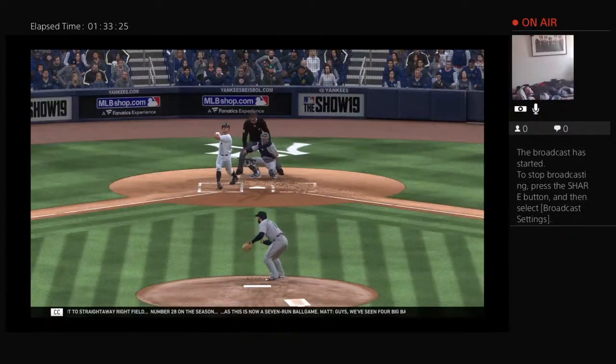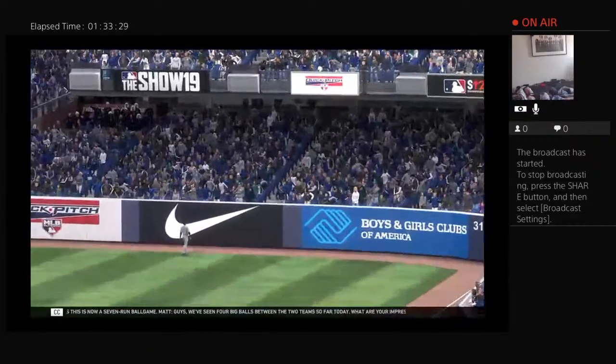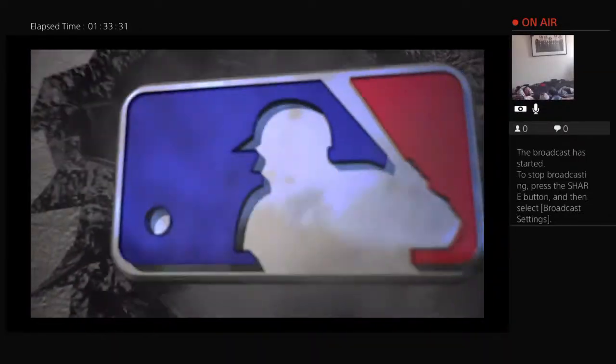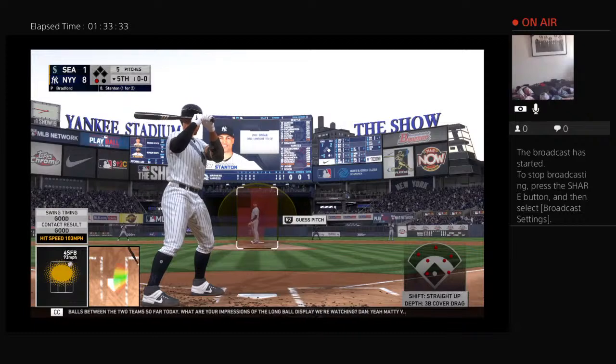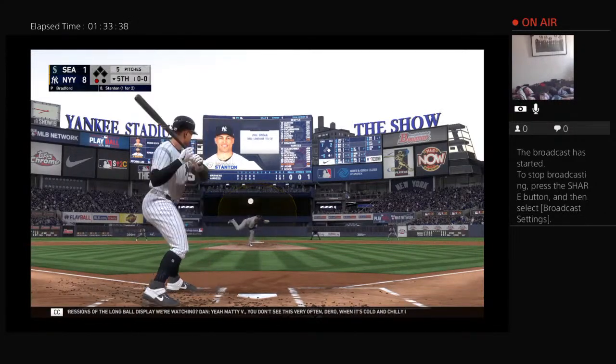Guys, we've seen 4 big balls between the 2 teams so far today. What are your impressions of the long ball display we're watching? Yeah, Matty, you don't see this very often, Devo, when it's cold and chilly like this. Wind blowing in a little bit, but we're still seeing a lot of home runs.